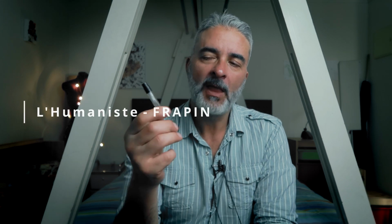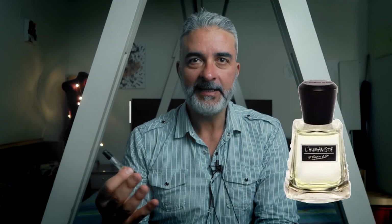So the other one I wore quite a bit in December was from the house of Frapin. This is L'Humaniste. Now, this smells very pleasant. It is essentially, to me, a citrus aromatic green. Lemon generally is what I pick up in the opening with juniper. There is a bit of a gin and tonic vibe about it. And it's, like I say, entirely pleasant, although I can't smell this maybe after an hour at most.